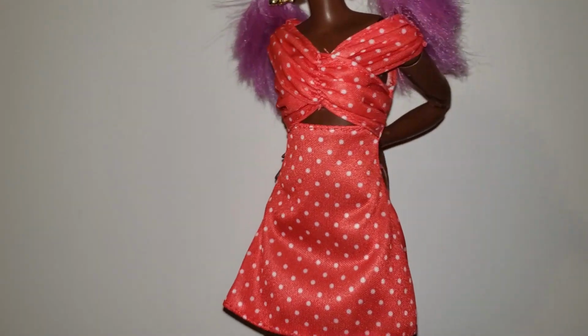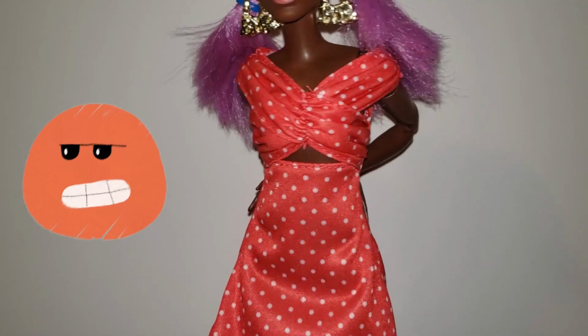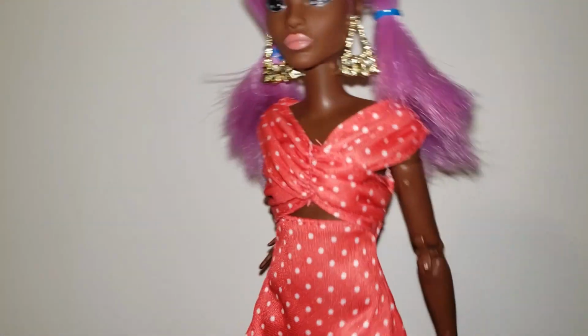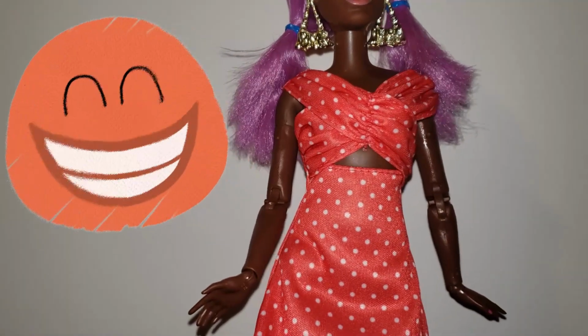This is the one that I kept saying reminds me of Minnie Mouse. But I think it's pretty cute, even though I don't like the color red. And it fits on her just fine and gives her really good coverage. And I think it looks really sweet. And I am kind of excited to try this on my Poppy Parker doll too. So I think it'll be really cute on her.